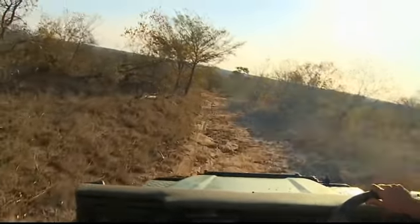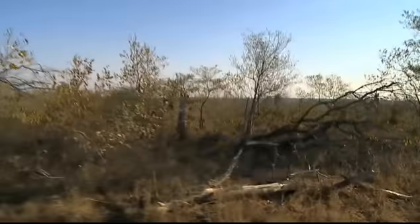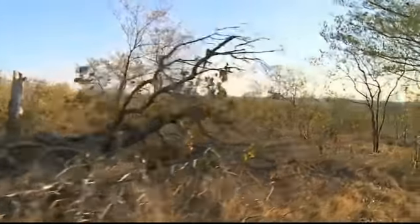This, of course, seems to be the worst road in all of Djuma. That was Andrew's head you heard making contact with the branch there. Sorry about that, Andrew. That's okay.